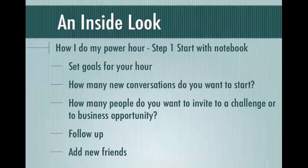Now I'm going to give you an inside look at what my day looks like and how I actually do my power hour. So step 1 is I start with that notebook, or you can start with the tracker, whatever you need to do. So in that notebook, I set goals for my hour. How many conversations do I want to start? Today I wanted to start 10 new conversations. Yesterday I didn't have as much time. I only wanted to start 5.